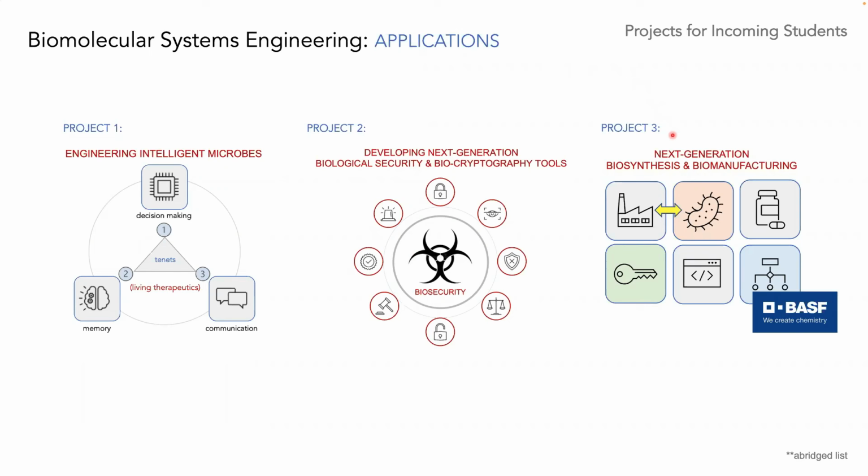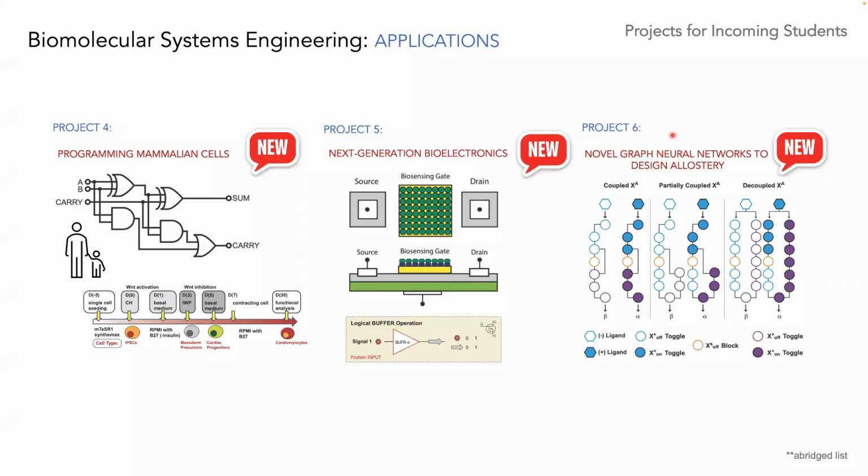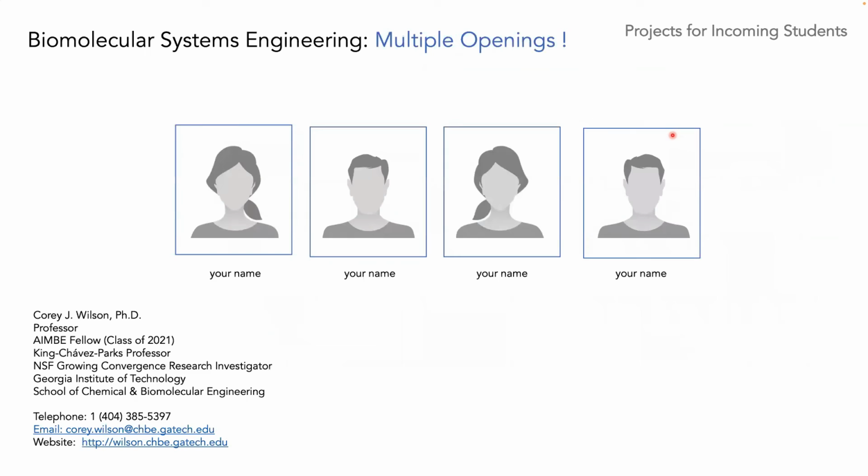Now, this is a fascinating project that we have in collaboration with an industrial partner. And I'm proud to announce that we have 3 new projects available this year in the area of programming mammalian cells, next generation bioelectronics, and applying graph neural networks or machine learning toward the development of new design rules for allosteric communication. We have a number of openings available.